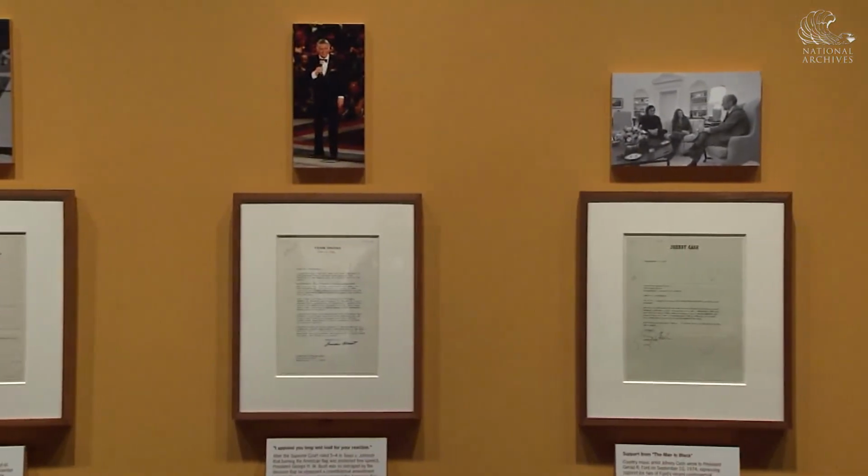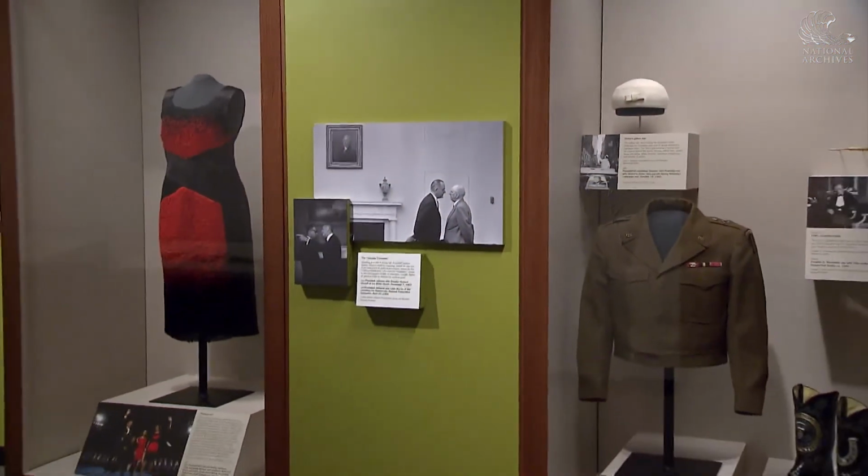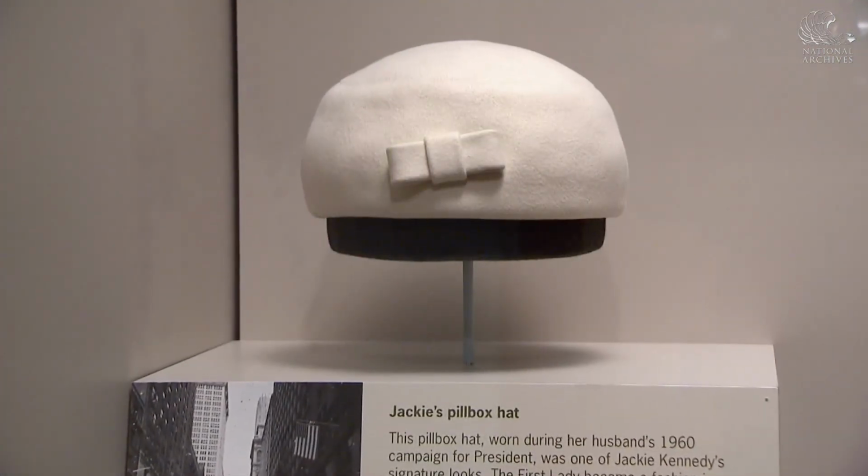Making Their Mark, Stories Through Signatures draws from the billions of government records at the National Archives to showcase a unique collection of signatures and tell the fascinating stories behind them.